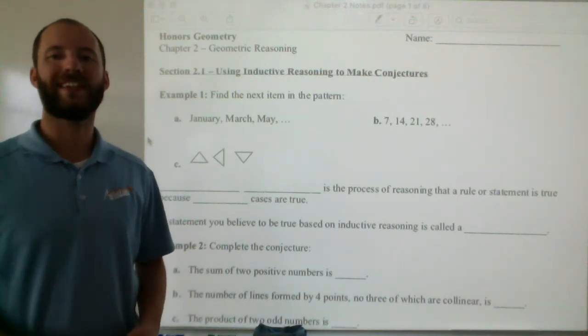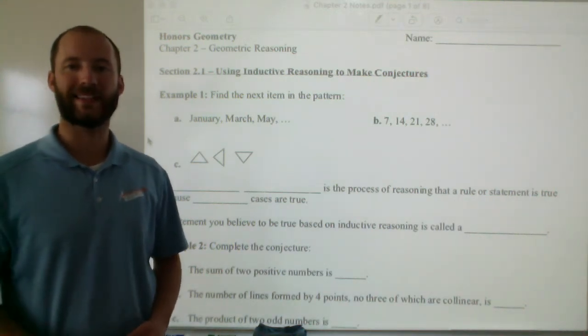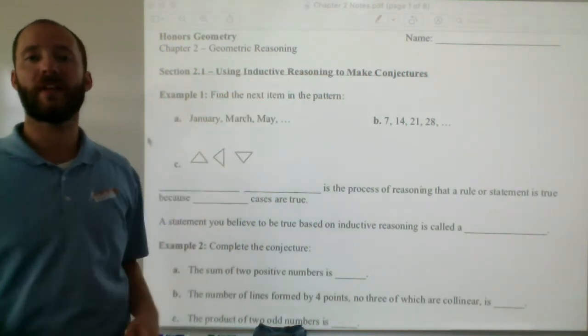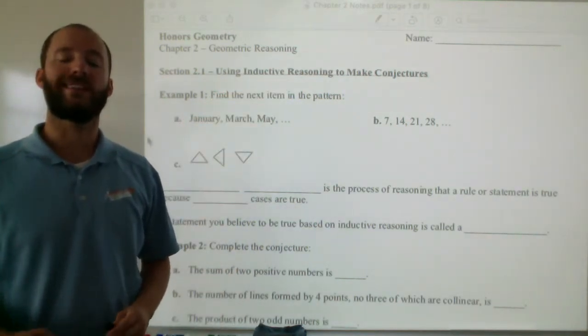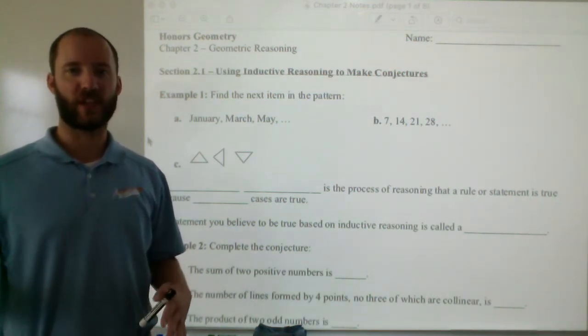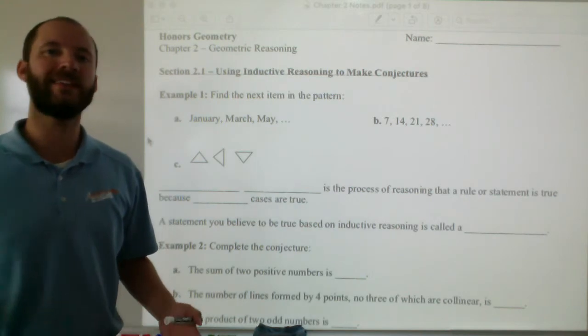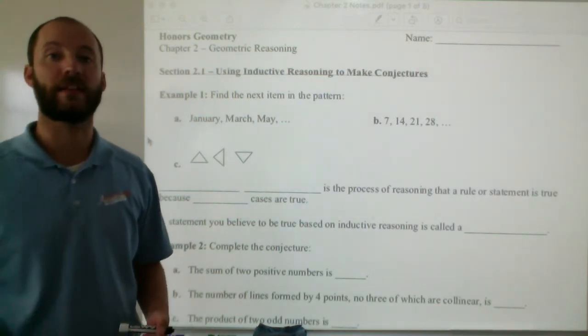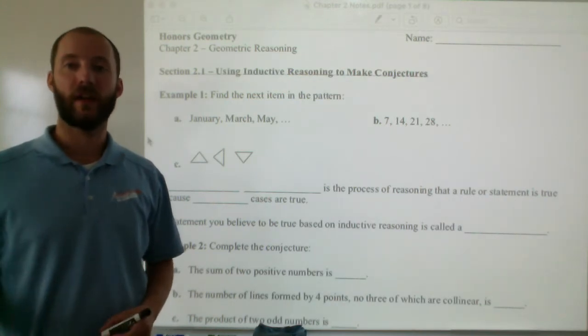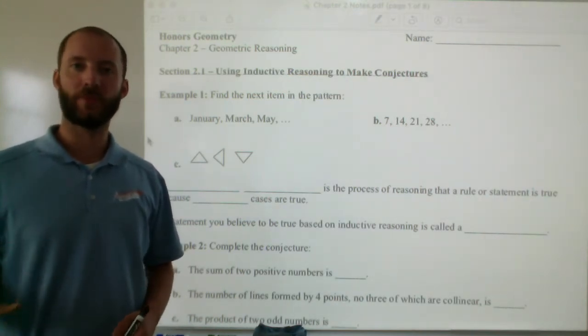Section 2.1, using inductive reasoning to make conjectures. Inductive reasoning, right here, that may be kind of a new term to you, but it's something that humans have been doing for centuries, millennia. Inductive reasoning is the ability to recognize patterns. All right? So how you learn as you grow up is you observe patterns.